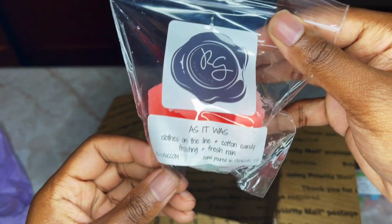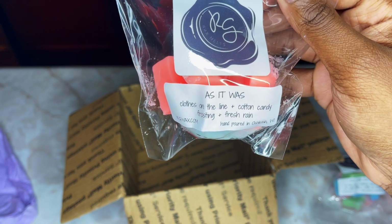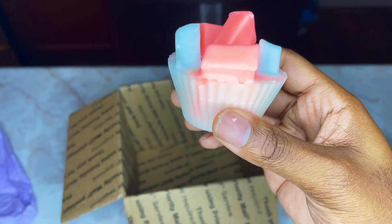And my last chunk muffin is As It Was, which is Clothes on the Line, Cotton Candy Frosting, and Fresh Rain. Anybody here a Harry Styles fan? Not just me? Cool. All right. There we go. Beautiful.